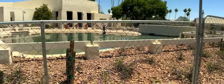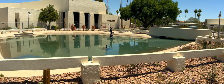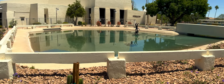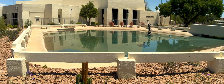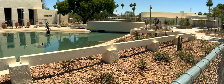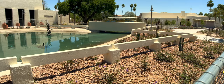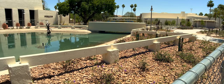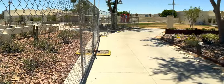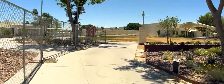You can see the lagoon is filled up now with water. I'm pointing in the right direction here. The lagoon is filled up to the water line. It's holding the water, so that's all looking good there. They still haven't got any of the water pumps running, fountains running yet. So still got to get that done. Walk on down this way.